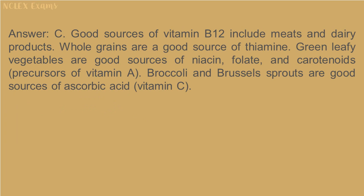Answer: C. Good sources of vitamin B12 include meats and dairy products. Whole grains are a good source of thiamine. Green leafy vegetables are good sources of niacin, folate, and carotenoids, precursors of vitamin A. Broccoli and Brussels sprouts are good sources of ascorbic acid, vitamin C.